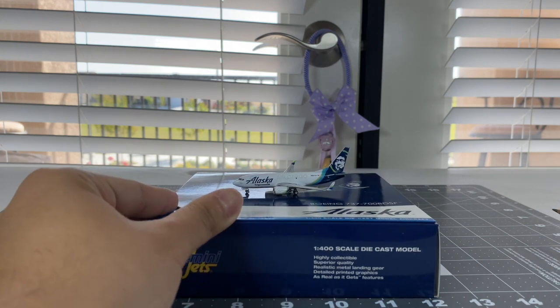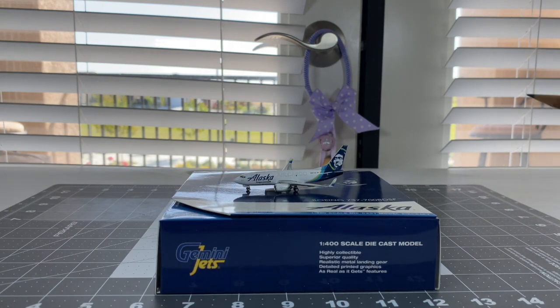Nevertheless, I think GeminiJets still did a pretty good job, even though their 737 NG mold is not really the best NG, but it's still good nevertheless. Like I said, I'm so happy to have this aircraft in my collection, and it will be a pretty good Easter egg in one of my model airports. So with that out of the way, let's move on to the Gemini February 2022 releases.